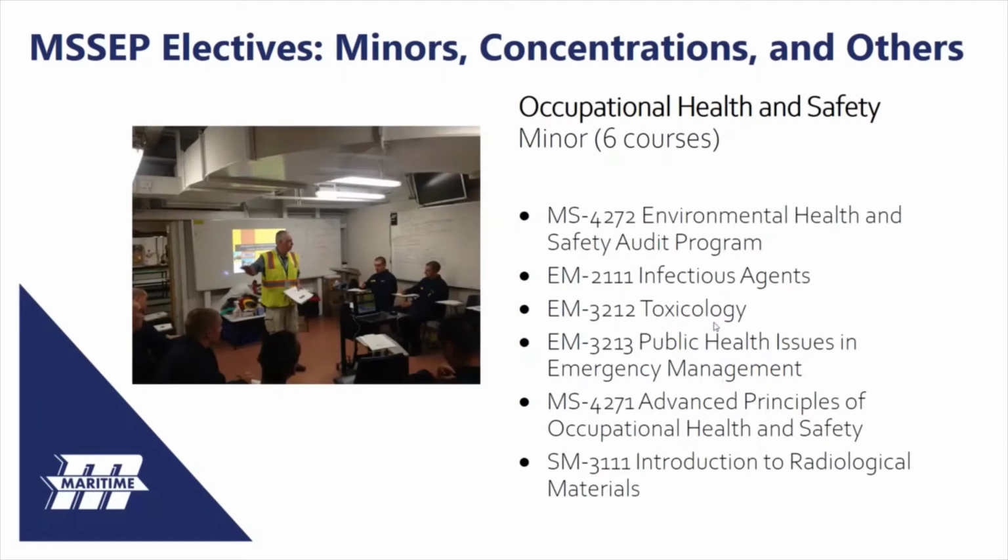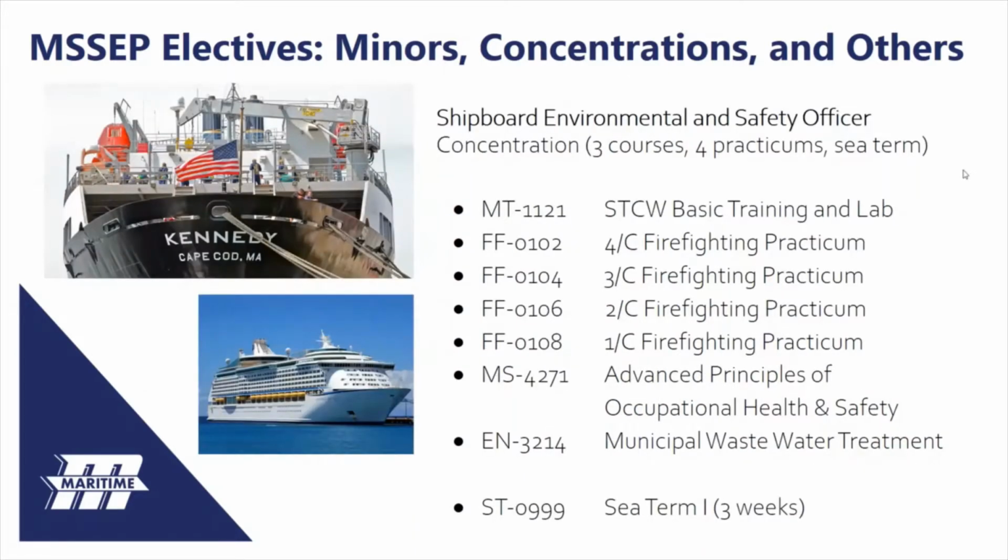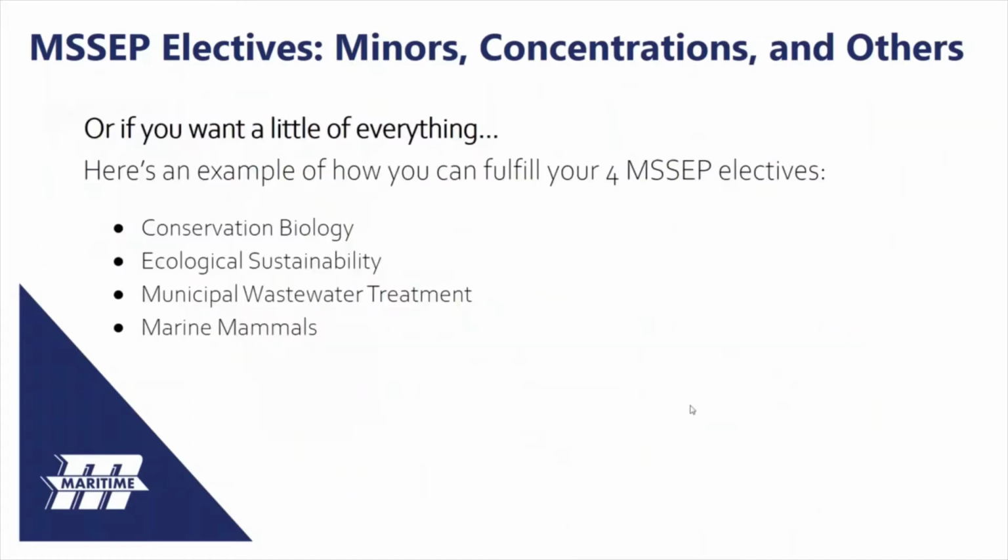We also offer an occupational health and safety minor, also six courses, and you can see the courses are listed here. We also offer a shipboard environmental and safety officer concentration. There are three courses that are required, four practicums, and half of a C term.